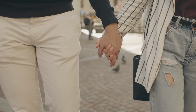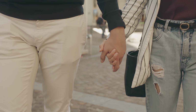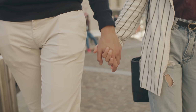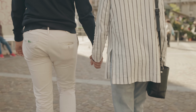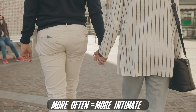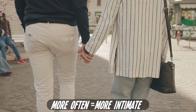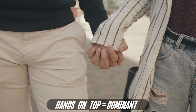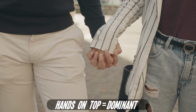Hand holding. As a child, we tend to hold hands with our parents and playmates. As we grow up, this movement is usually reserved for intimate relationships, family, and sometimes the closest of friends. The more often a couple holds hands, the more intimate and serious the relationship tends to be. You can also observe who the dominant person in a relationship is by looking at whose hand is on top.